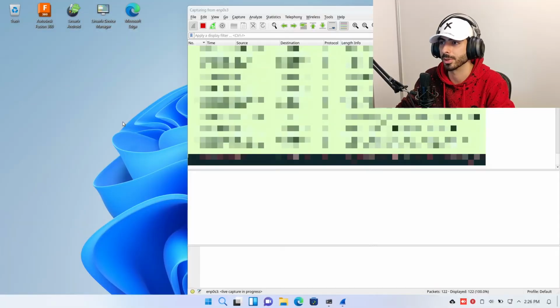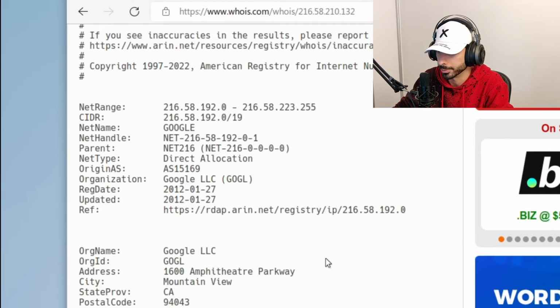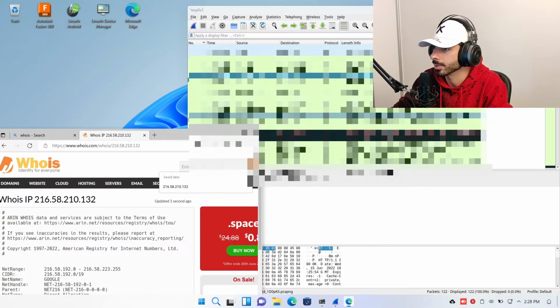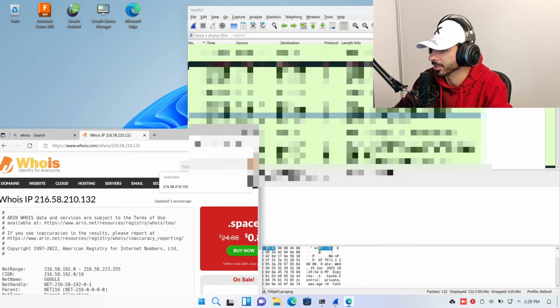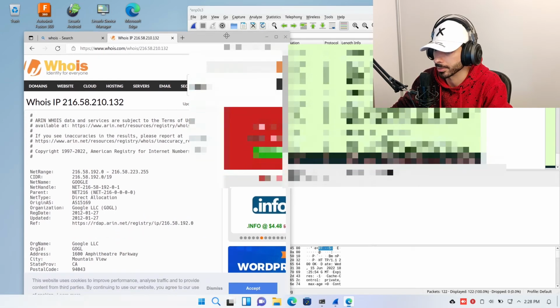Alright, so I had this thing running for a couple of minutes. Let's see who we're calling home to. This is Google. Any other IPs we see in here? Well, mostly Google. That's kind of weird because I did not open Chrome or any browser or anything. I think they're running their servers in the Google Cloud. That's why it's calling Google.